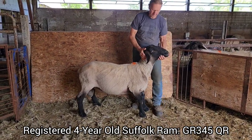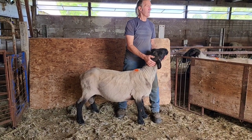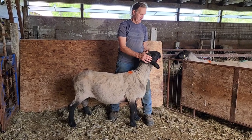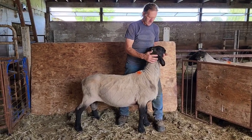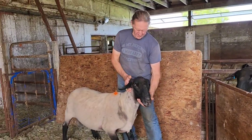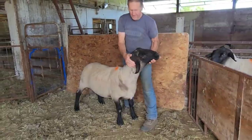He's a medium-sized ram. He carries British bloodlines as well, as you can tell by the good bone on him. He has a really great head, great testicles, everything is good on him. He's a QR. Got a nice belly here.